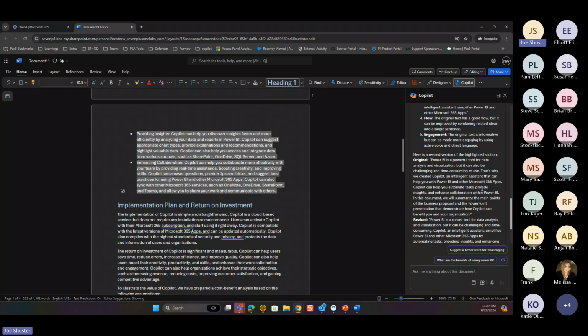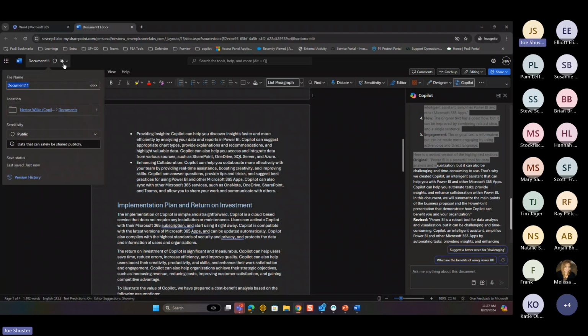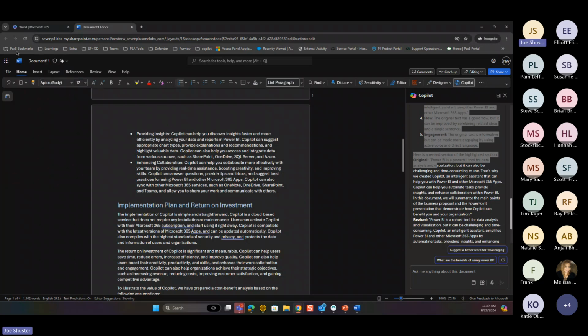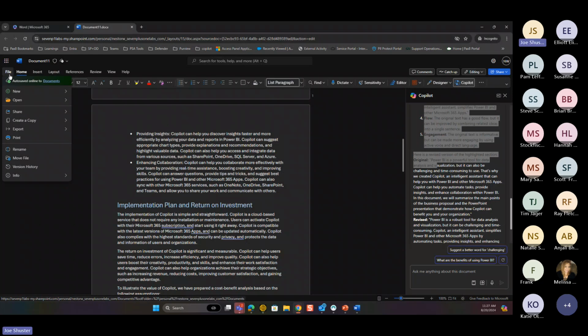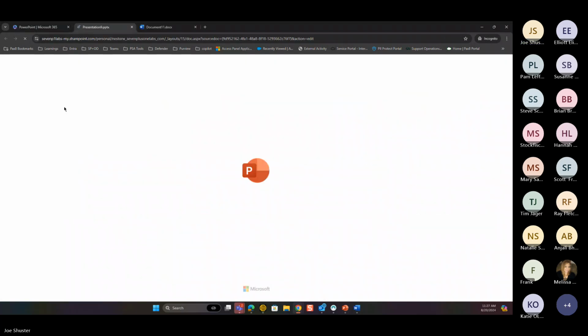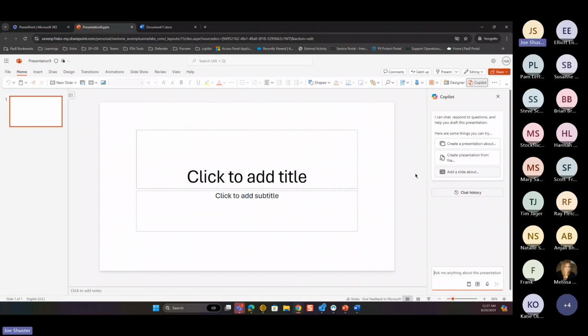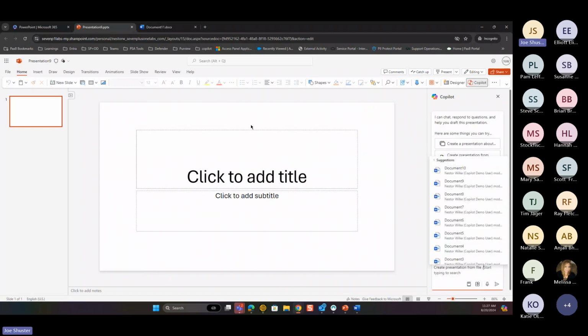Now, we can continue tweaking this as much as we want, but what we can do here is go ahead and save this document. That should be already saved. All right. Let's come over to PowerPoint. And we can create a presentation from the file. Document 11.